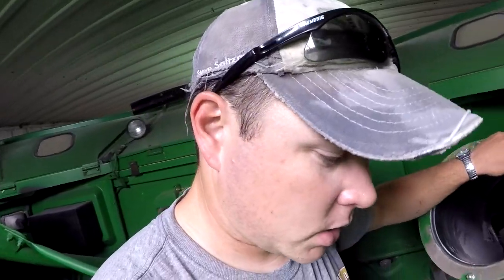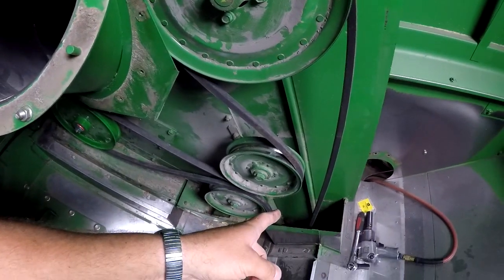Although I think all of this stuff is the same. Well, I take that back, because the 9600s I think had a wider clean grain auger, but I think the gearbox is the same. So if it works on a 9600, it should be fine on this, because the 9600 would be wider and probably have a longer auger to get to the center, I assume. I don't know, I've never been in a grain tank on a 9600, but I know that everything in the threshing part of the combine is wider on the 96 series. So I'm going to go put the tension back on the belt.